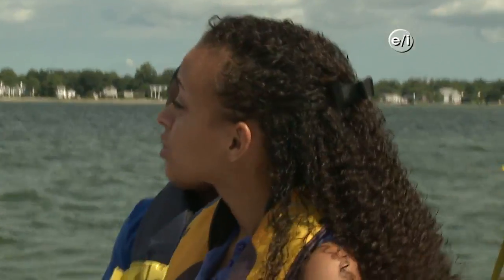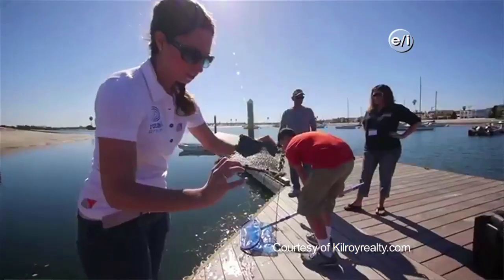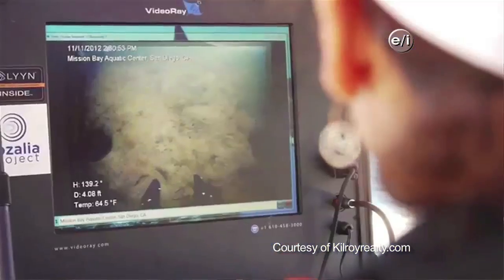And if these creatures, such as fish, are part of the human food chain, then there's a chance that we are impacted. So what kind of items are you guys finding? Well, Rozalia Project, we keep track of everything we pick up. So we have a data card and we tick it off. Hopefully you'll help us. Yeah. So we know exactly what we find.